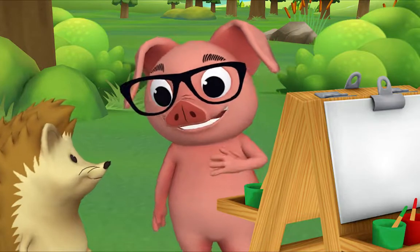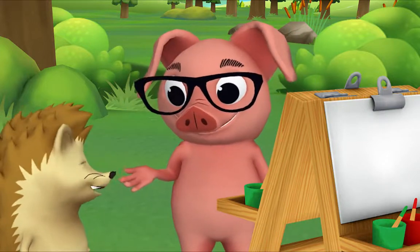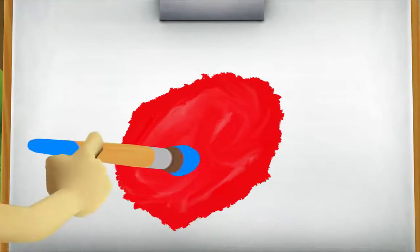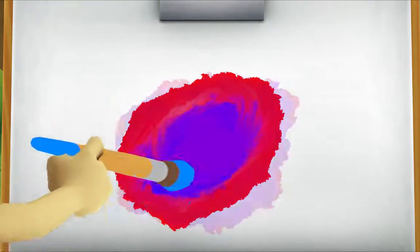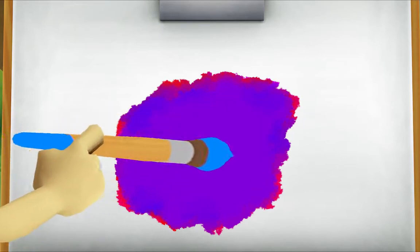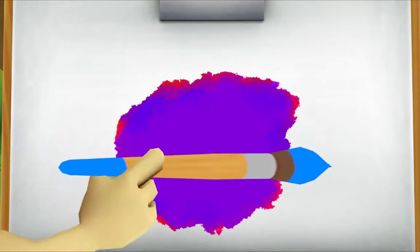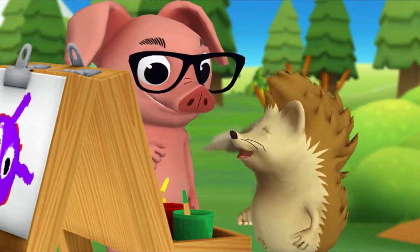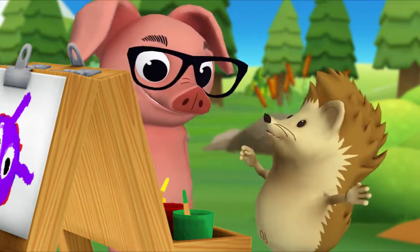Where did you get purple paint? I mixed it myself. Wanna see how? Yes, please. Okay, first, start with some red. Then get a little bit of blue and mix it in. Look, it's turning purple. Yeah, you mixed red and blue and made purple. What are you going to call your color? I'm going to call it perfect purple.